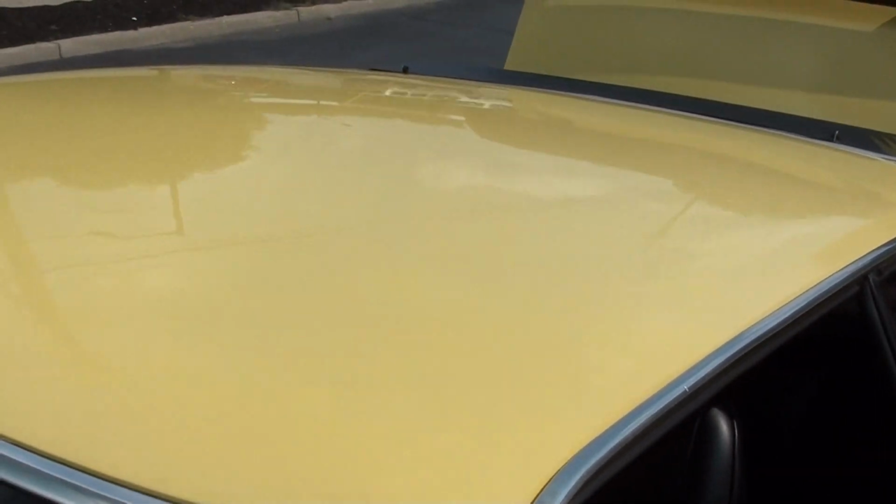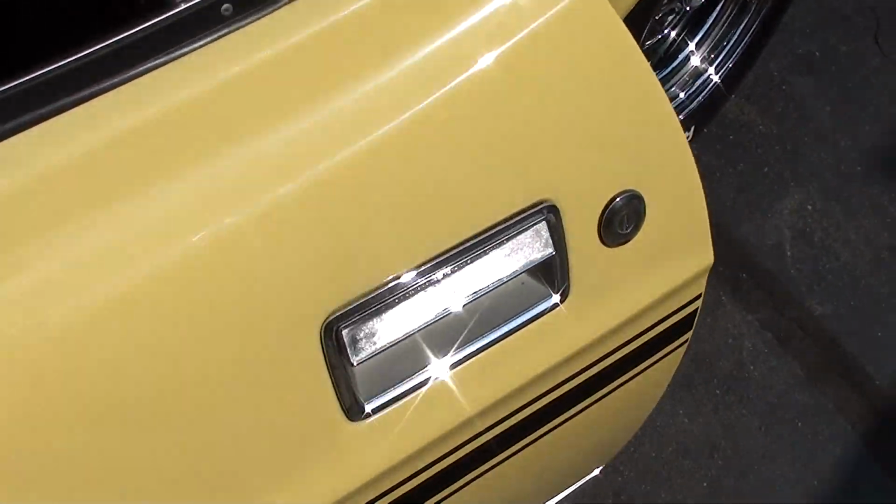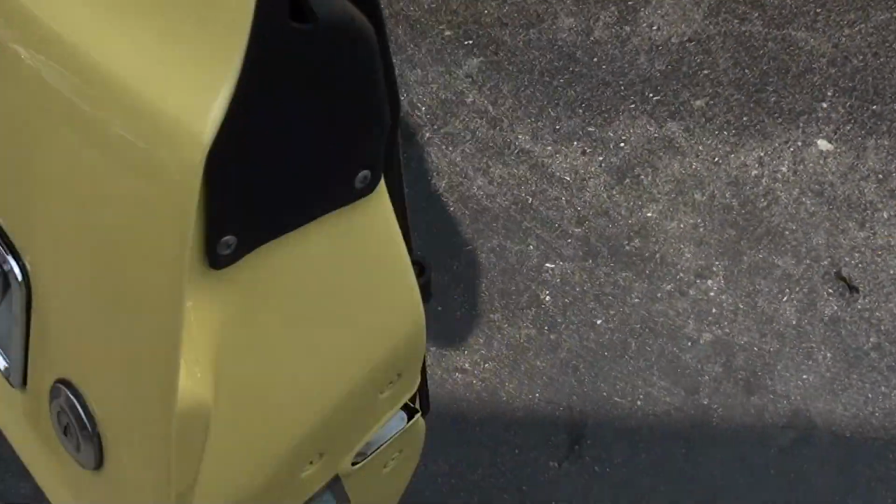This guy actually had two Mustangs. He had this one and a 70 Mach, both painted the same yellow. He had two of them. I tried to buy the pair of them, but I just thought he was a little too high on the 70.